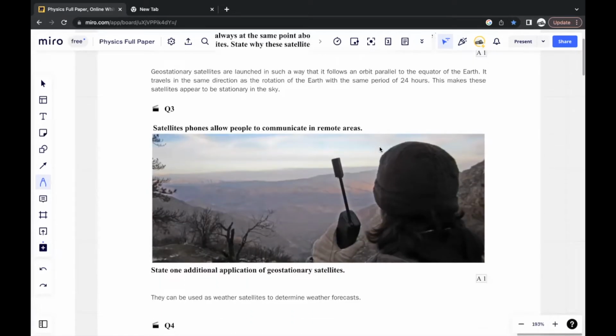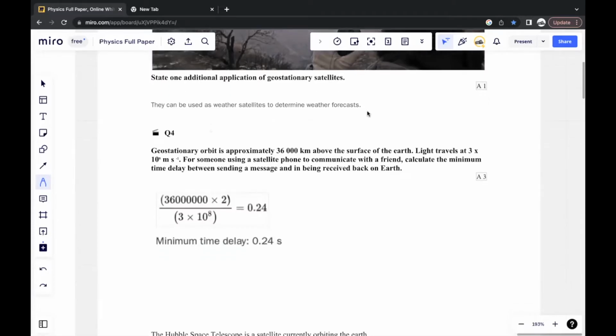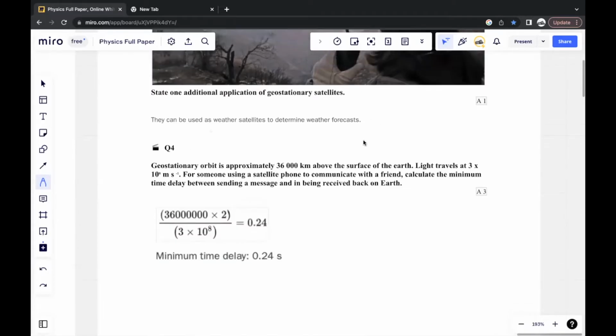Satellite phones allow people to communicate in remote areas. State one additional application of geostationary satellites. They could possibly be used as weather satellites to determine weather forecasts. And geostationary orbit is approximately 36,000 kilometers above the surface of the Earth. Light travels at 3 times 10 to the power of 8 meters per second. For someone using a satellite phone to communicate with a friend, calculate the minimum time delay between sending a message and it being received back on Earth.